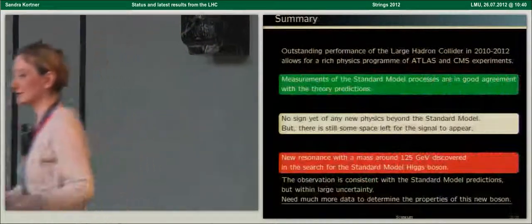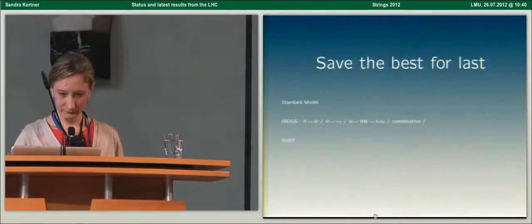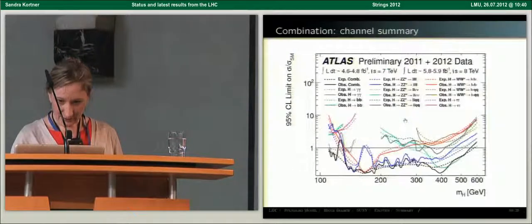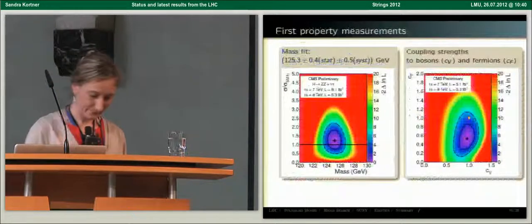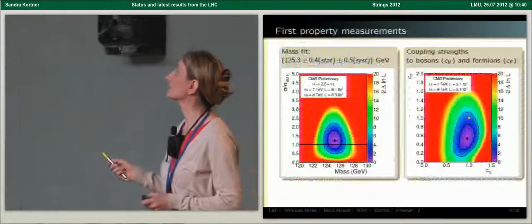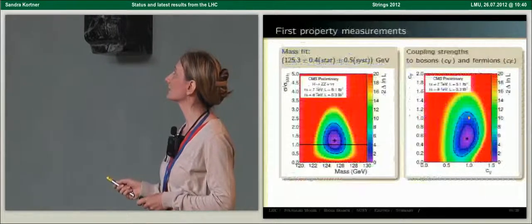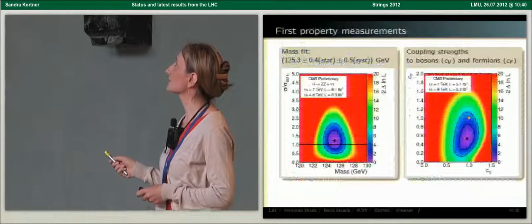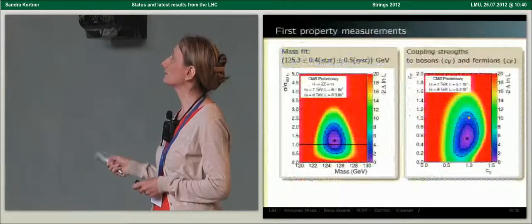So this is maybe interesting to show: what is the current status of the coupling measurements. Yeah. So this is what we have today. If we assume that all fermion couplings scale with the same strength and all vector boson couplings with the same strength, then this is our mean value here compared to the standard model, which is here. And you see that the uncertainty is quite large still.